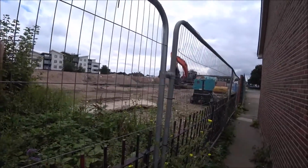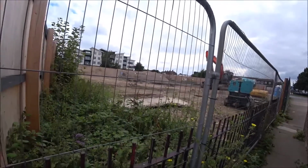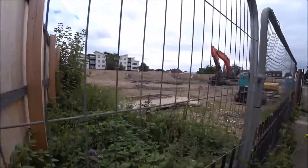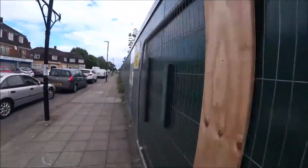Another development now. I'll say that again when this van stops backing up. Another development now for the town centre. Hopefully going to tidy it up a little bit more. I wonder what it's going to be.